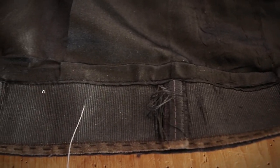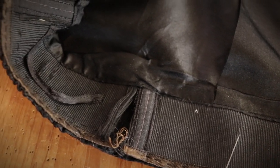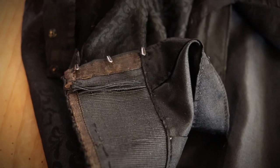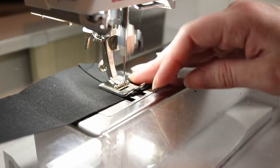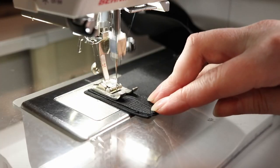Once we're done with the actual construction of the lining, it's time to attach it to the waistband. For this, they used a very wide piece of Petersham ribbon. They seem to have used a piece that was too wide, so they actually cut down the top edge and bound it. I found a piece that was about the right width, so I didn't have to deal with doing that.